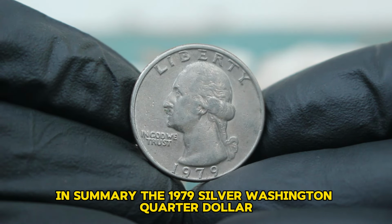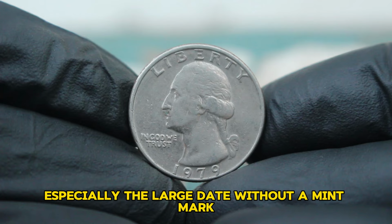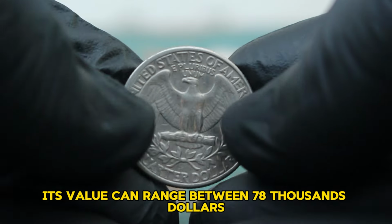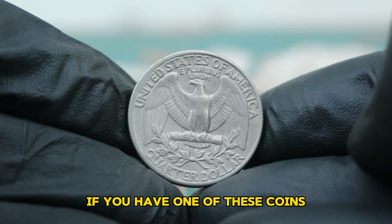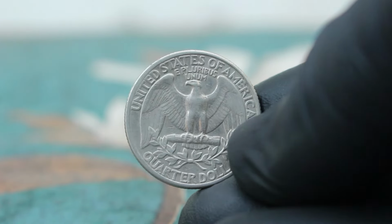In summary, the 1979 silver Washington quarter dollar, especially the large date without a mint mark in very fine condition, is a noteworthy coin in the collector's market. Its value can range between $78,000, but always consider the factors of condition and grading. If you have one of these coins, you might have a valuable piece of numismatic history on your hands.